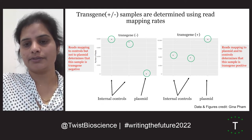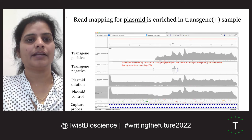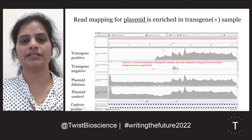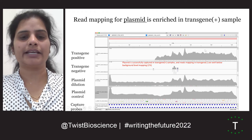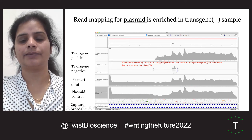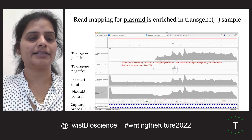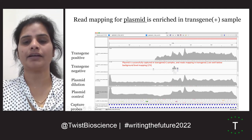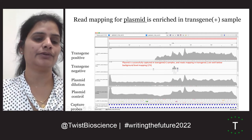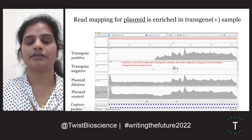Here is another view to look at this data, not just by the reads, but by how these reads are aligned to the entire sequence. On this cartoon, the gray line represents the plasmid sequence, which is about 12 kb, and in a transgene positive sample, most likely the T-DNA is integrated. So we can see the reads mapped to the plasmid sequence. Whereas in this transgene negative sample, very few reads are mapped, below threshold, and it is considered transgene negative. We have also used a plasmid dilution as a control, just to see how the reads are mapping to the entire plasmid.